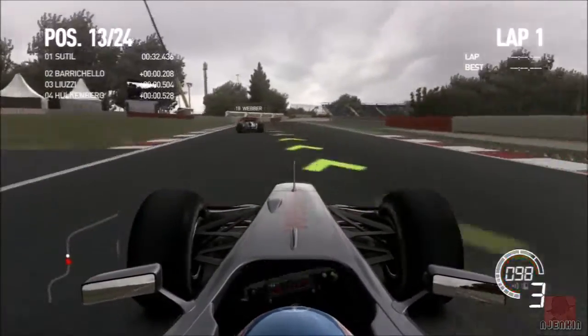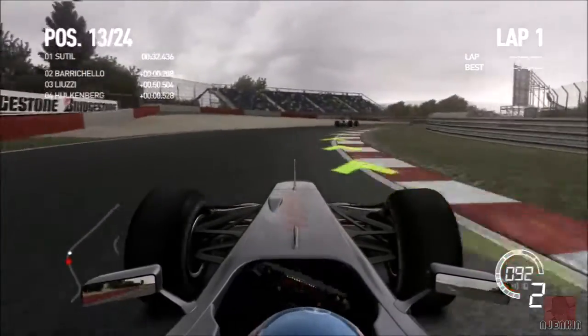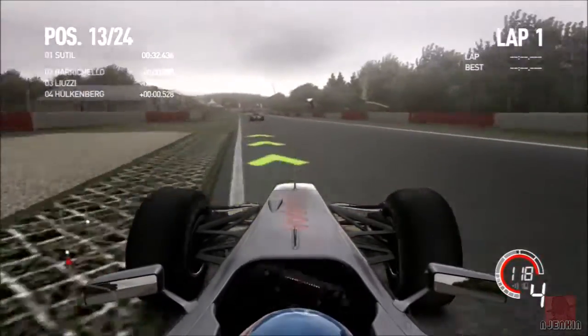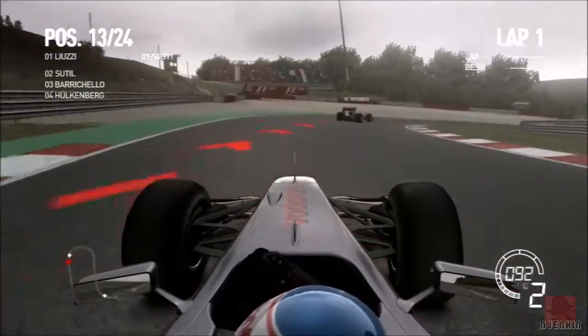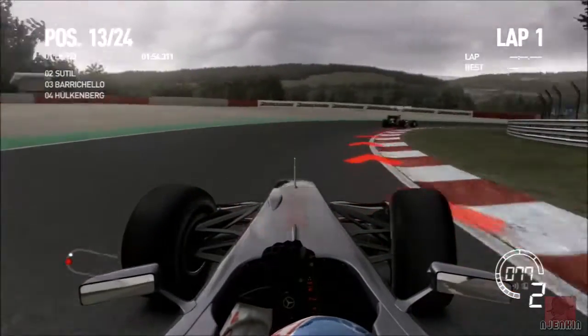There we go. This corner, I think we can go quite quickly through here. I'm easing off too much. I don't know if Mark's on a fast lap here or an installation lap, but I'll try and keep behind him, try and learn the lines.